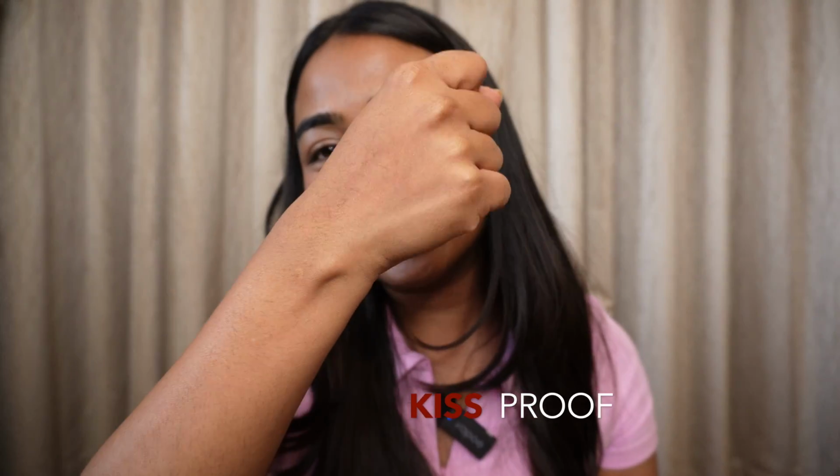You can see the lipstick is still intact and did not show any signs of transferage. Let's even do some kiss test to see on the back of my hand if it does still transfer. Okay, it did not transfer. These lipsticks are literally going strong and they are not transferring or smudging. So I can truly call them transfer and smudge resistant.